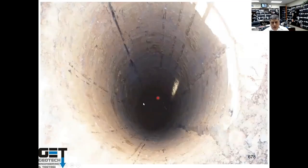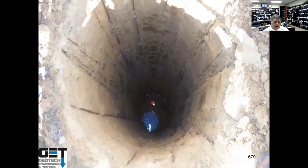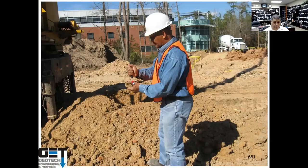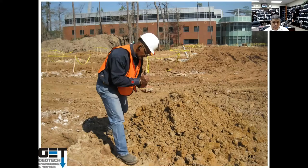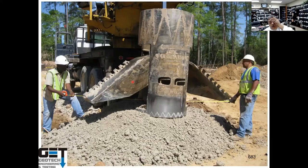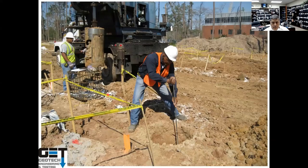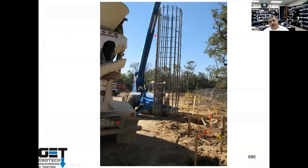You drill a hole, make sure you don't have more than 3 inches of water in it. Too much water is not good. You measure the depth, make sure you got the right depth. You check with a hand penetrometer, make sure you got proper strength. Check the strength values. If the strengths are low, you're gonna have to increase the size of your bell. This is your reamer open up. Make sure you got the right size bell. You put a belling tool in there to measure the bell size. Put the steel cage in there.